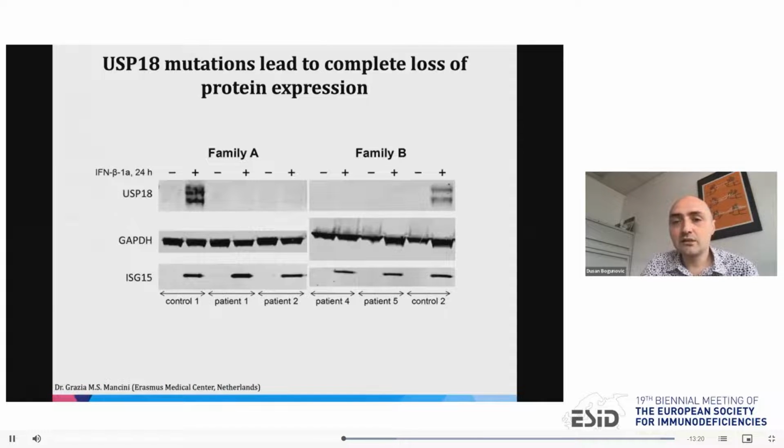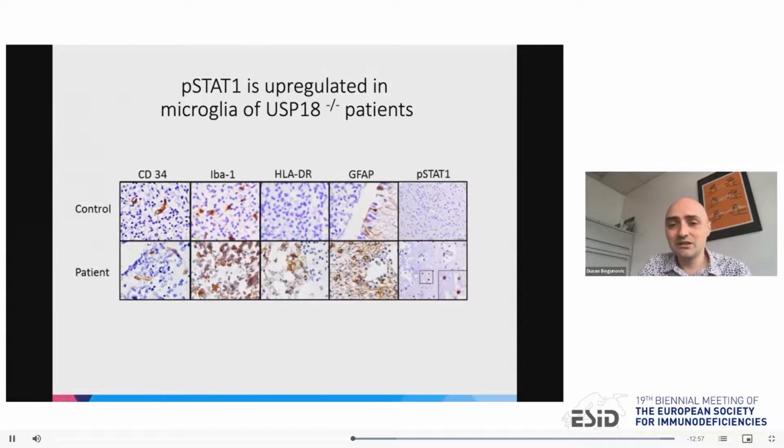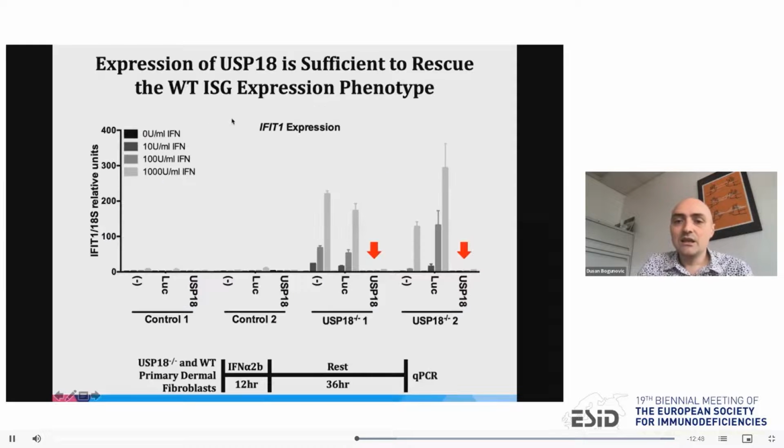And then here, looking at the Western blot, it's a complete loss of expression of USP18. If we look at the relative amount of inflammation, you can see here, as measured by IFIT1, that compared to controls, they are unable to control type 1 interferon-mediated inflammation. If we look at the brain sections of these individuals post-mortem, we see that phospho-STAT1 is upregulated in microglia of these patients. In their cell lines, if we introduce back the wild-type USP18 allele, but not the control allele, we are completely able to rescue this type 1 interferon-mediated inflammation.